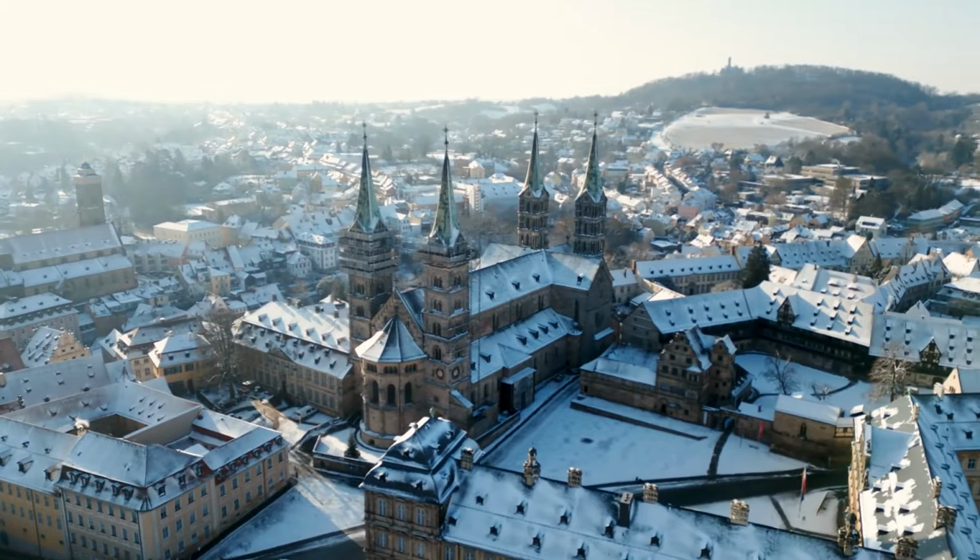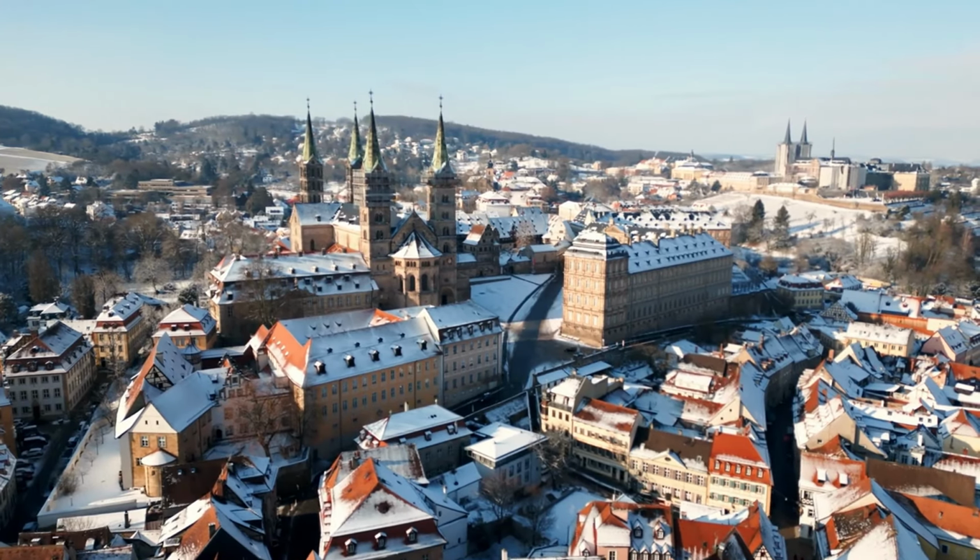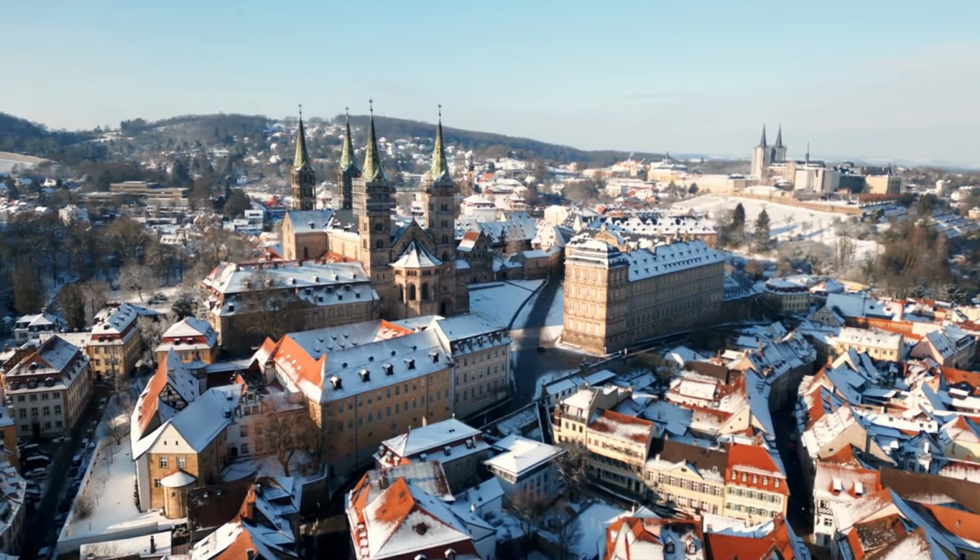From its location to its legends, from its architecture to its attractions, we're about to embark on a journey through Bamberg that will leave you itching to book your next trip.